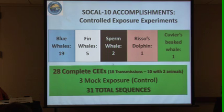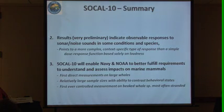Primarily focused around blue whales, but we did manage to get a full playback on a Cuvier's beaked whale on the Southern California range. So in summary, everything's preliminary, but there are observable responses to sonar. But it's a complex response and may be circumstantial and context specific. And we hope that these results will allow the Navy and NOAA to better look at management and mitigation issues and assess the impacts to individuals and hopefully eventually populations.